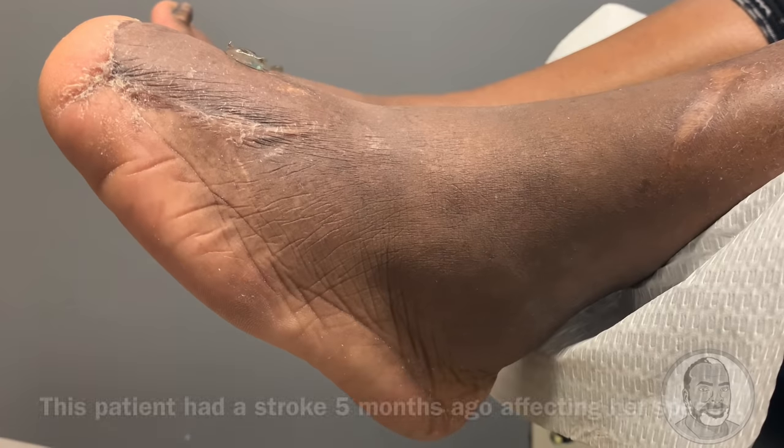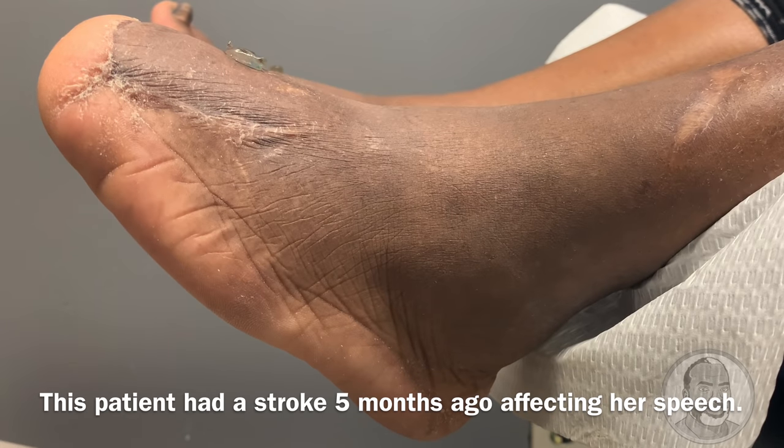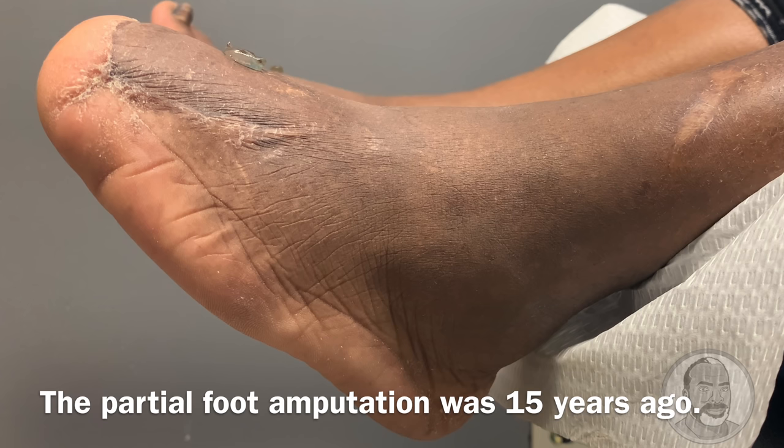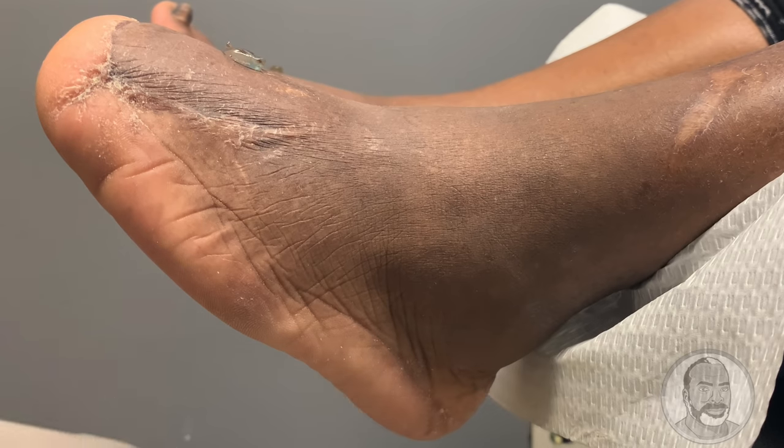So this is your first time here. You have a history of amputation. You've had diabetes now for over 20 years. Mm-hmm. First, before we start all the other stuff, I'm going to listen to your blood flow. Have you had your blood flow evaluated recently? No, I haven't. Okay.